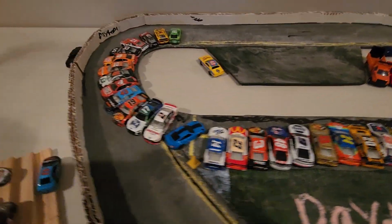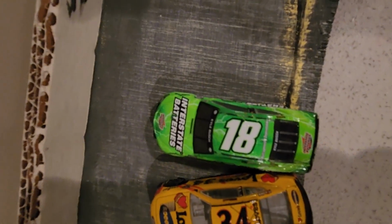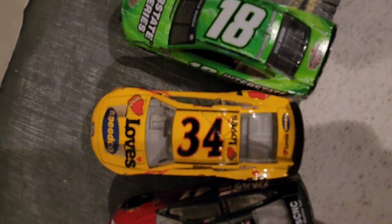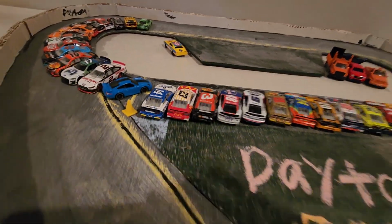And storylines of the race, starting in the back of the pack, Ty Gibbs in the 18 car. He failed pre-race inspection, so he has to go to the back. And Michael McDowell gave up his qualifying position of 11th for new tires. And then we have 26 cars.